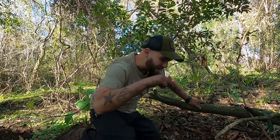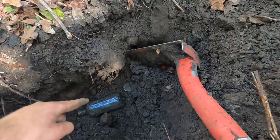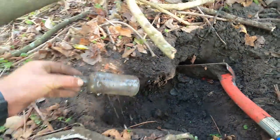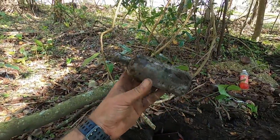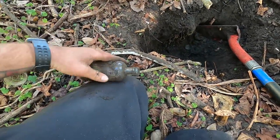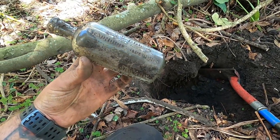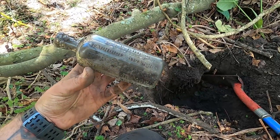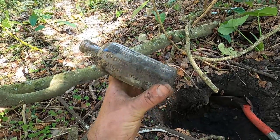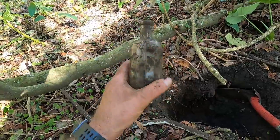Oh, right down here. Check her out. Oh, I can see embossing. It just came right out of that shovel. Nothing else really in here, but oh, embossing. What do you got for me? Atwood. Atwood's Jaundice Bitters. Formerly made by Moses Atwood, Georgetown, Mass.